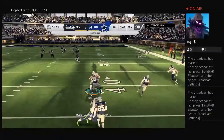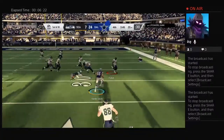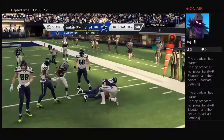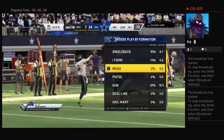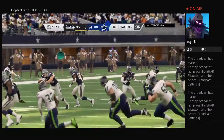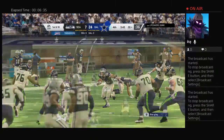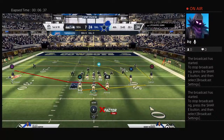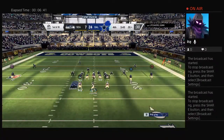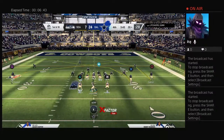And now here is another interception. Picked up by Leighton Vander Esch, and he brings it back to right around the 26-yard line. The interception woes, they just continue to mount. He's thrown 5 picks. At this point, you got to be thinking, is it something between the ears? I think a confidence hit does occur once you start getting those numbers up there a little bit.